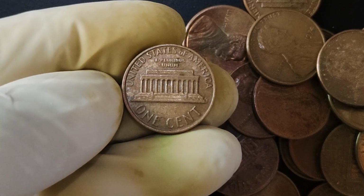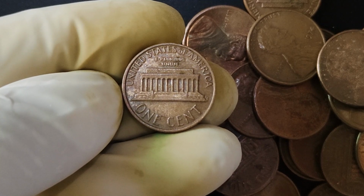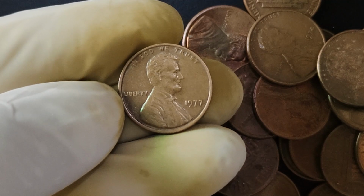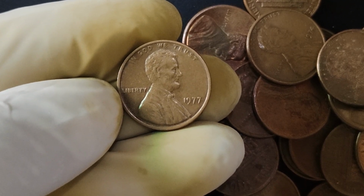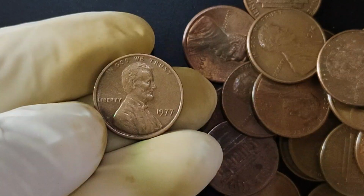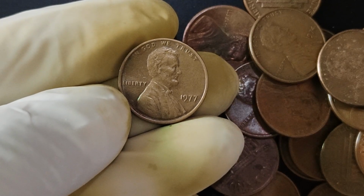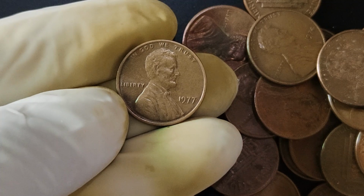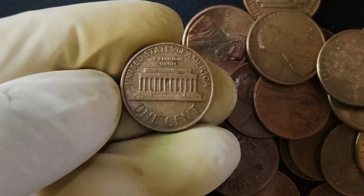As we wrap up, it's important to note that the world of coin collecting is ever evolving. With each passing year, the value of rare coins like the 1977 Lincoln penny continues to rise. This hobby, which started as a passion for history and craftsmanship, has grown into a lucrative investment opportunity. Whether you're a seasoned collector or just getting started, keep your eyes peeled for those hidden treasures. Who knows, your next find could be worth a fortune.